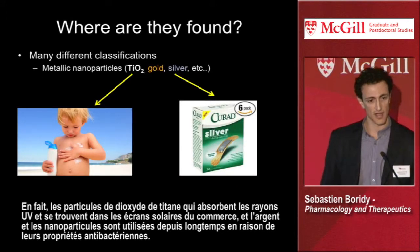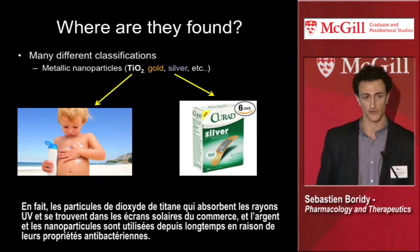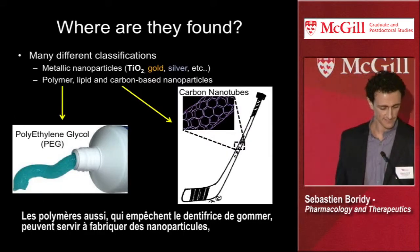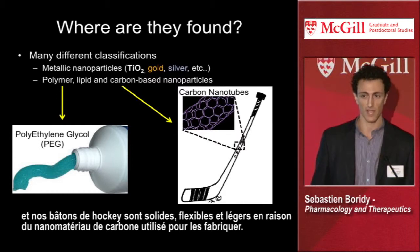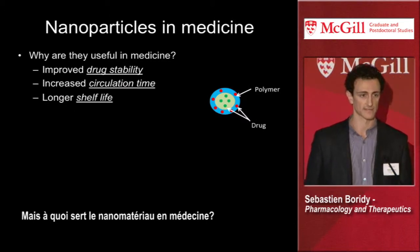In fact, titanium dioxide particles, which absorb UV rays, are commonly found in commercially available sunscreens. And silver nanoparticles have long been used due to their antibacterial properties. Polymers, which are used to prevent clumping in our toothpaste, can be used to make nanoparticles. And the reason why our hockey sticks are strong, flexible, and lightweight is because of the carbon nanomaterials that are used to make them.